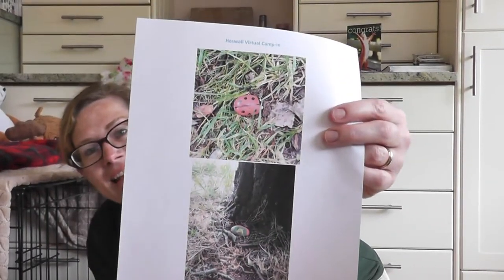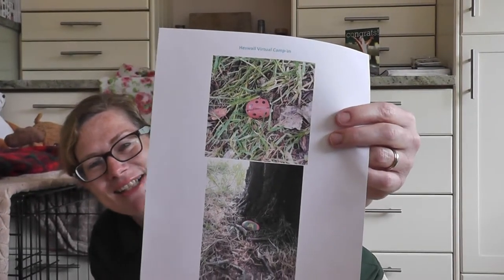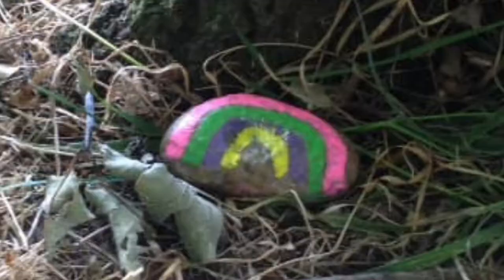Today, we're going to do some painting because Jimmy and I went for a walk this week and found some lovely pebbles hidden in the grass that someone had left. It really made us smile, so we thought we'd find some pebbles and paint them and hide them for people to find. So let's go and find some pebbles.